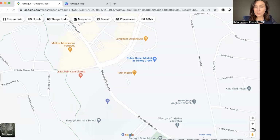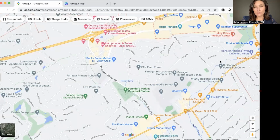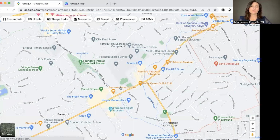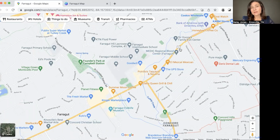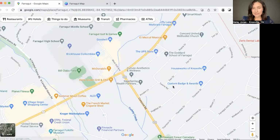I also want to point out that in terms of shopping, like I said, you've got most options here at Turkey Creek. You also have options in boutiques and some chain stores like Kohl's, etc. Like there's the Kohl's along Kingston Pike. So Kingston Pike is another thoroughfare. This is a four-lane road, and it can get pretty hectic.